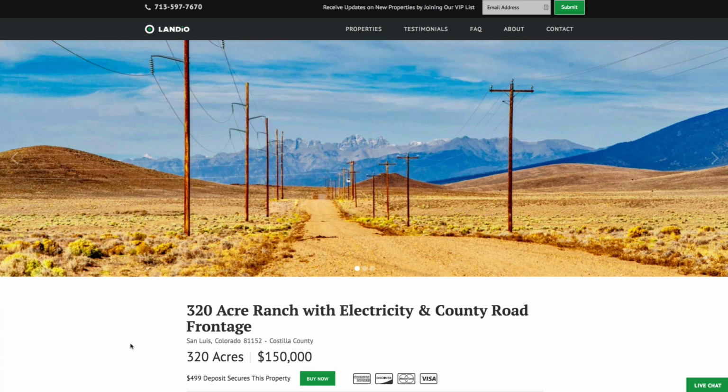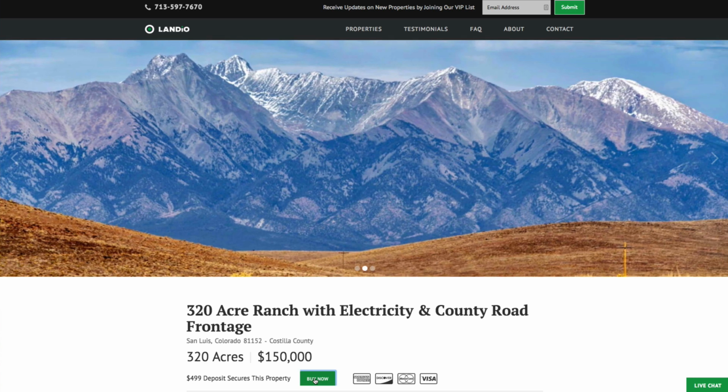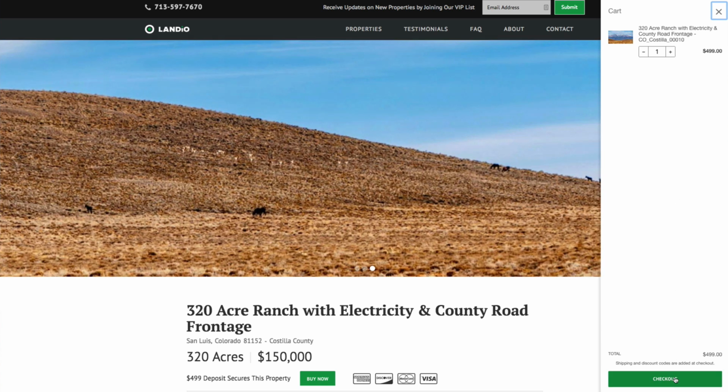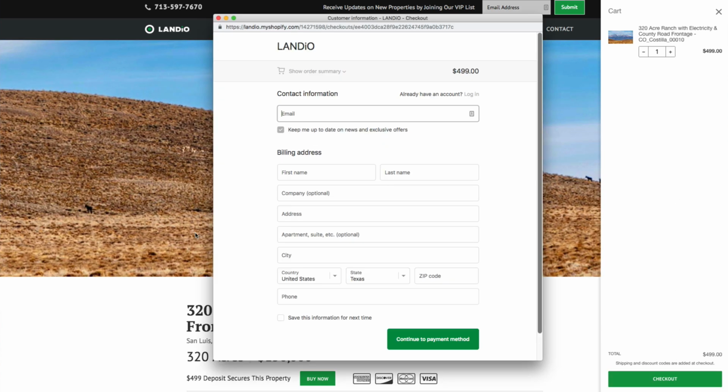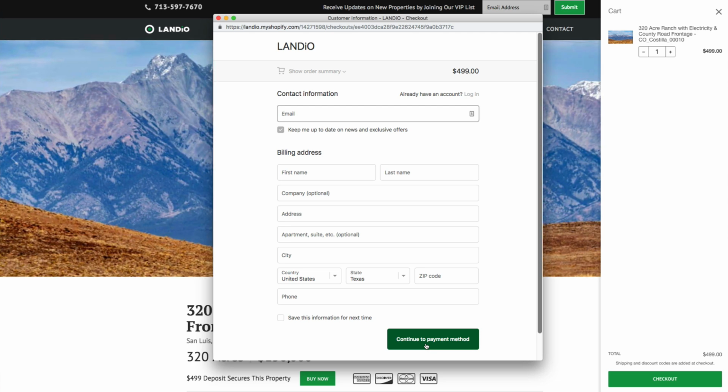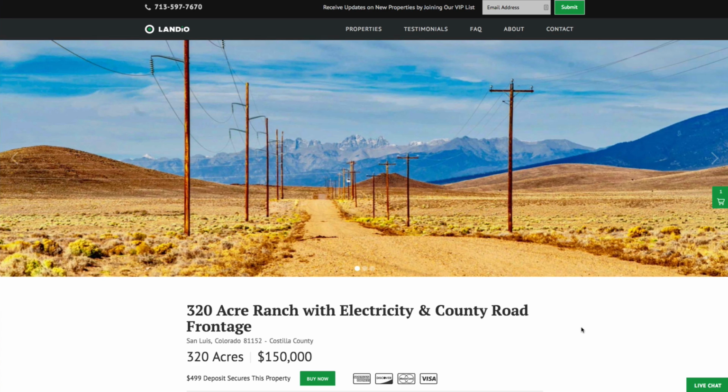If this property fits what you're looking for, please go to our website and click on this Buy Now button. What that'll do is add a deposit of $499 to your cart, then click Checkout. Once you click Checkout, this window will appear where you can enter in all your information, then continue through the checkout process. Once the checkout process has been completed, we'll receive an instant notification that your $499 deposit has been made. We'll then take the property off the market, send you over a simple one-page purchase agreement, and arrange for the balance of payment.